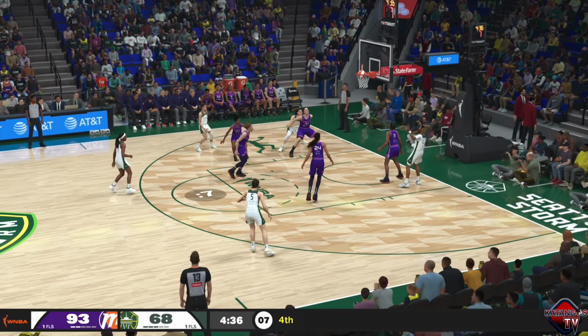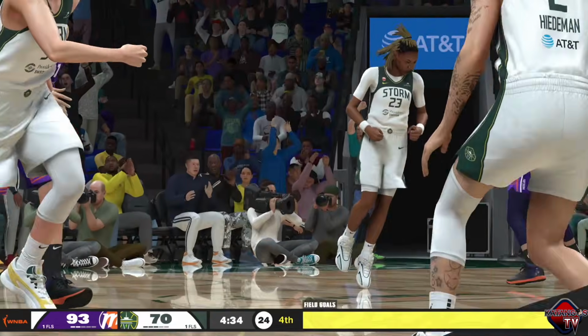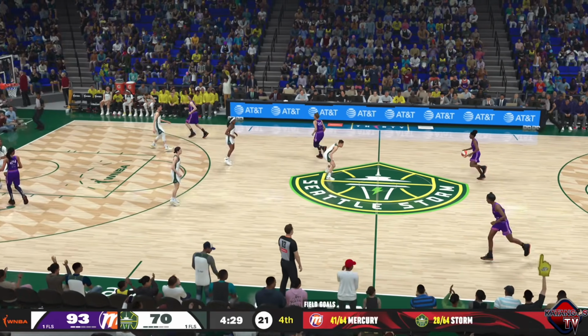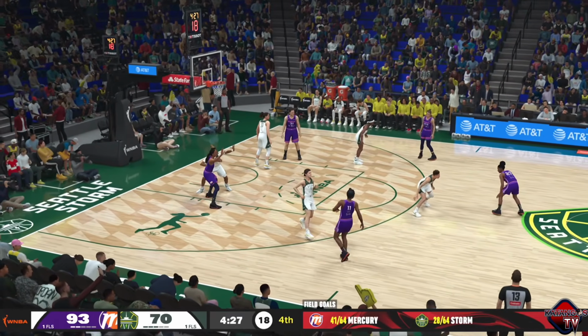Now here's Horston. Guarded closely. Sinks that one from the post. I'll tell you what, Horston is a terror inside. So athletic and so strong.